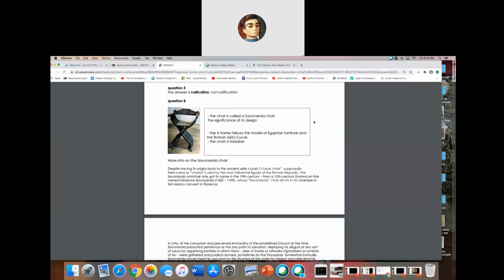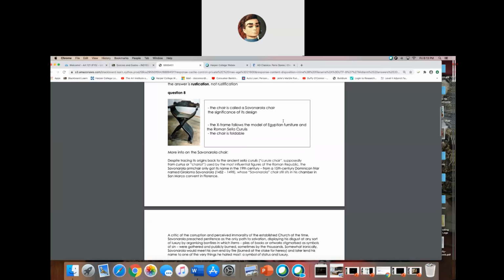Now this chair is called Savonarola chair, and the significance of the design is this X-frame follows the model of Egyptian furniture, the Roman sella curulis, and really it is like a descendant of the sella curulis. Mechanically, the fact that the chair is foldable could also be considered significant, making it more easily transportable.